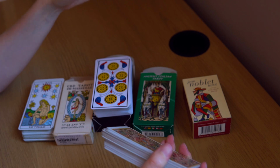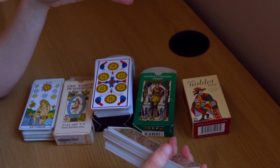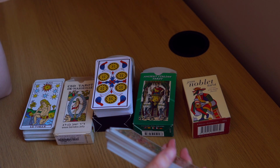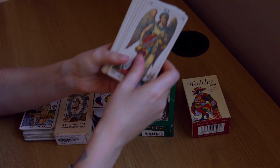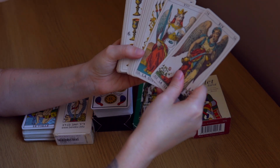Guys, I hope this video will come out perfectly normal, because I have this problem with my table and my camera angle, but there is nothing I can do right now about this.